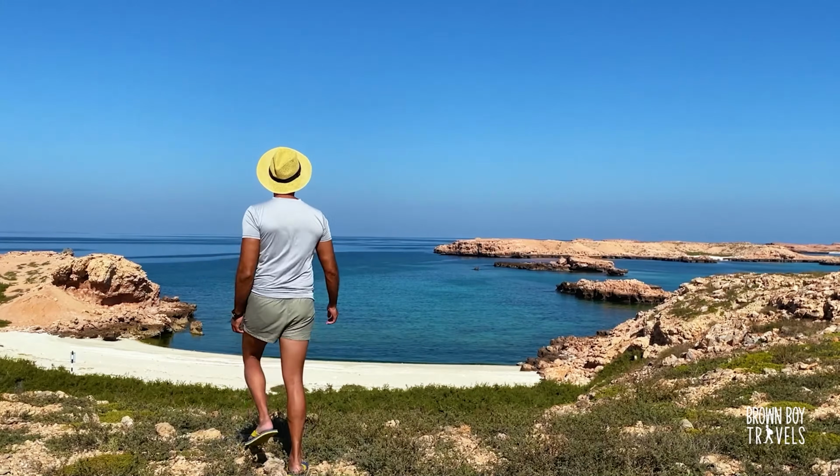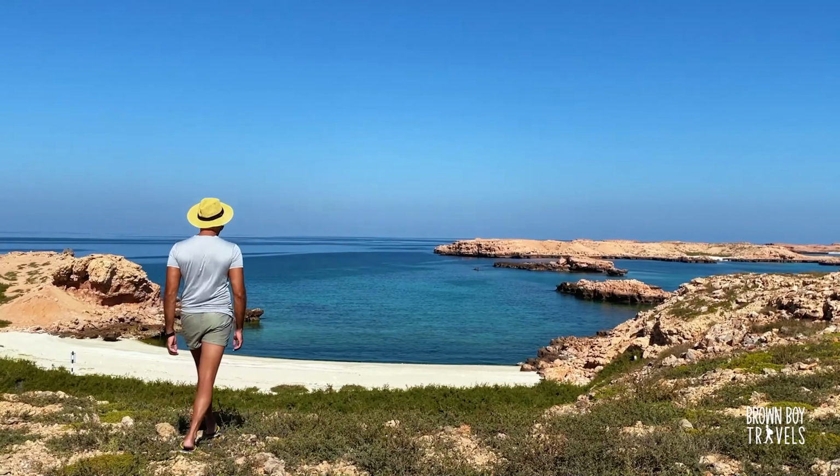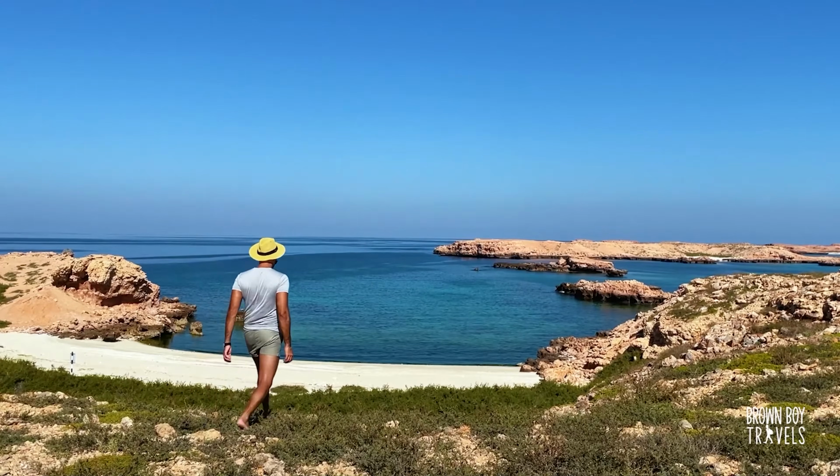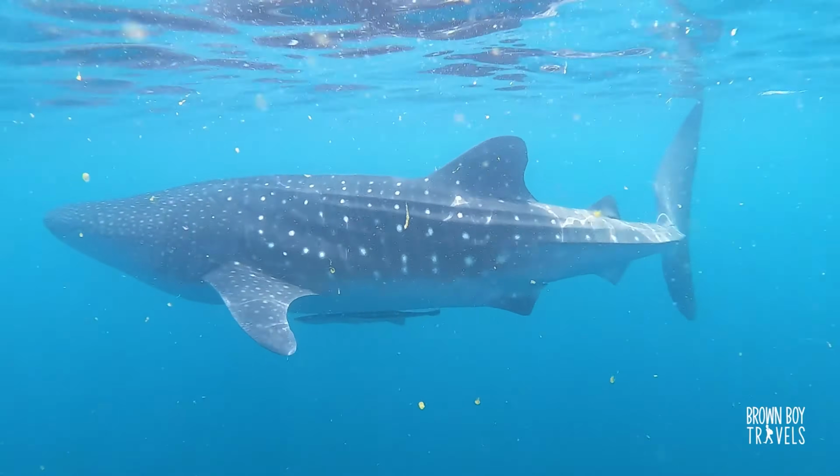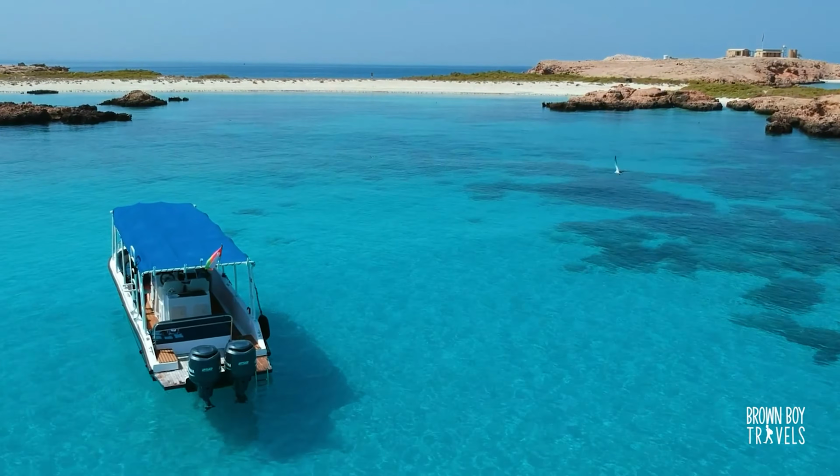Number 2 on the list is Daymaniat Islands. Before heading to Oman, I had no idea that Oman had beautiful islands, especially the ones where you can go snorkel with whale sharks and tons of turtles.